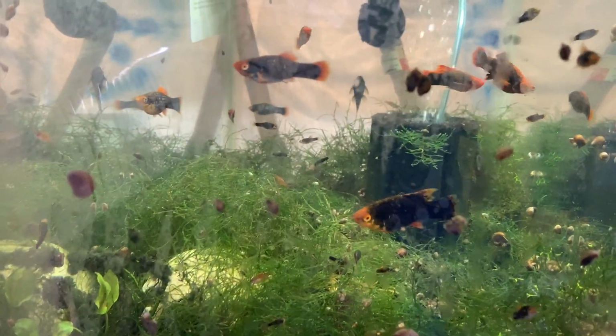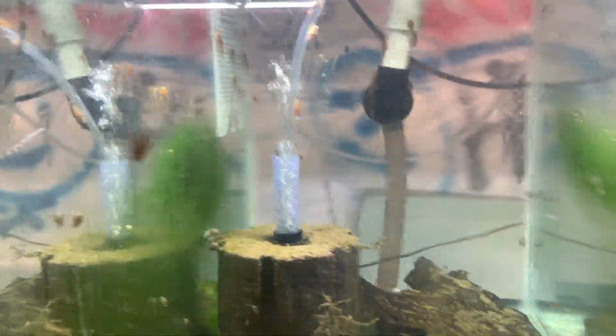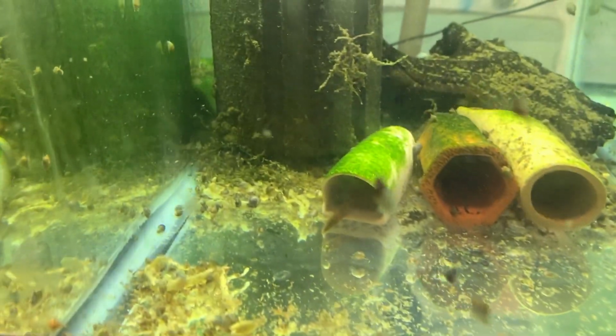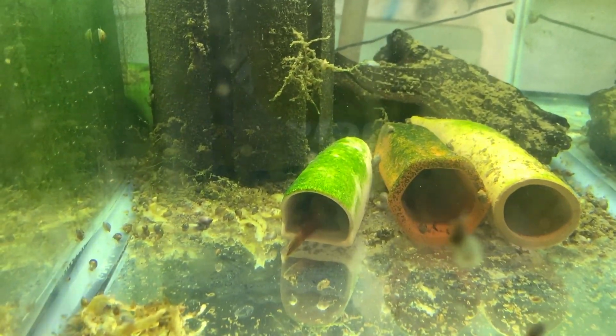These are growing up pretty fast. You can see a pleco all the way on the back there. Hopefully these guys will start breeding for me. I'm going to have to probably rearrange the tank a little bit, but super red pleco babies, there's quite a few in there. They like to hide. They're actually all over the tank. You can see there's some mulm and snails and some green beans left over. Looks like the male's in there probably doing his business, helping me out.